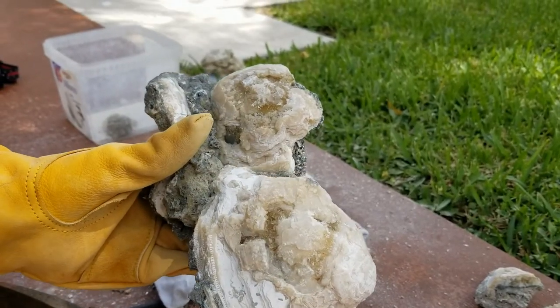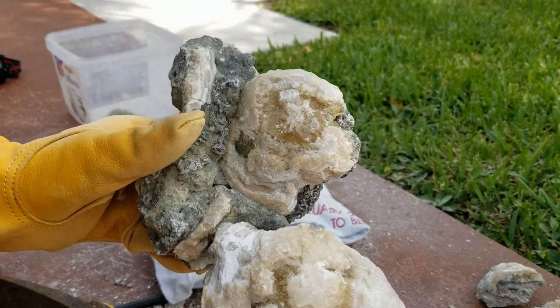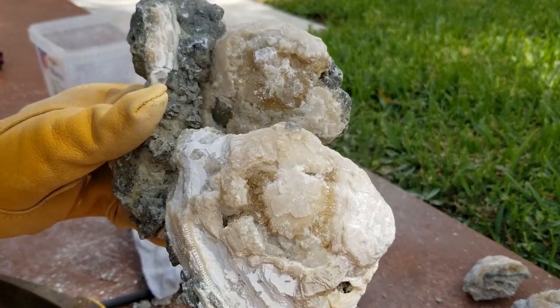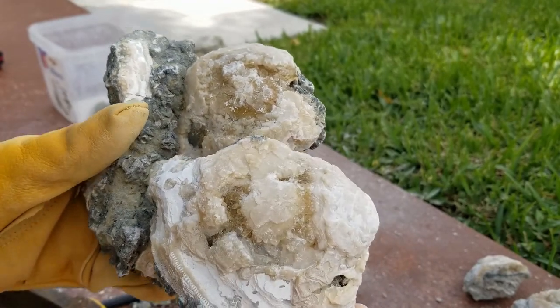I got these two here that actually look kind of cool the way they are, with the half deteriorated clam surface, and you see it almost like a radiating pattern. So I think I might actually leave these the way they are instead of busting them up.